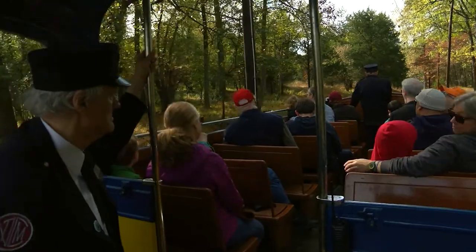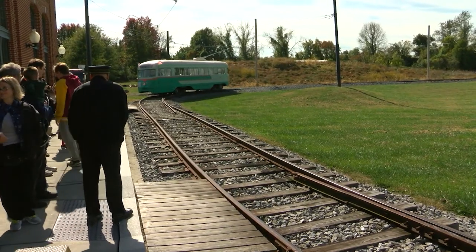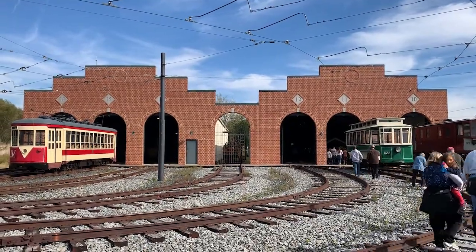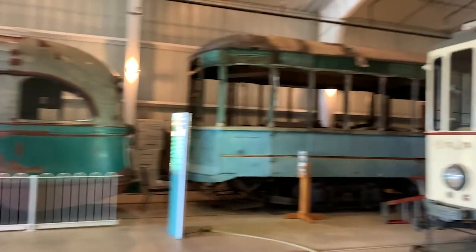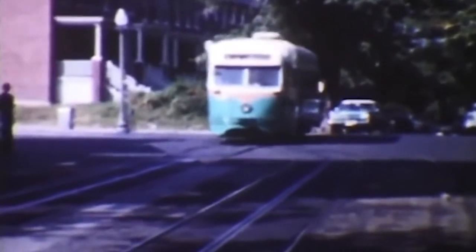The museum is located in the Northwest Branch Recreational Park, and the track is 1 mile in length. The cars are kept inside the trolley barn, where they are cared for and restored. A streetcar basically indicates that it ran on tracks that were often in the city streets. It didn't have to. There was private right-of-way, which would be very similar to what you see here today.